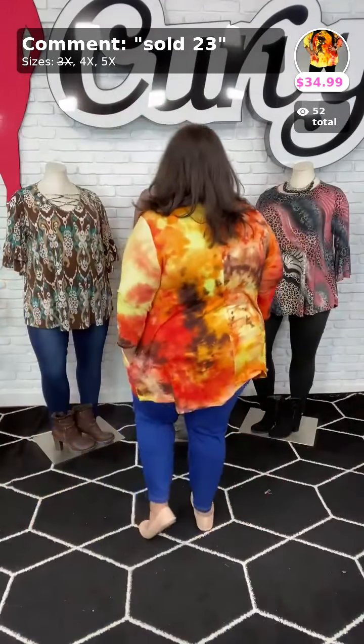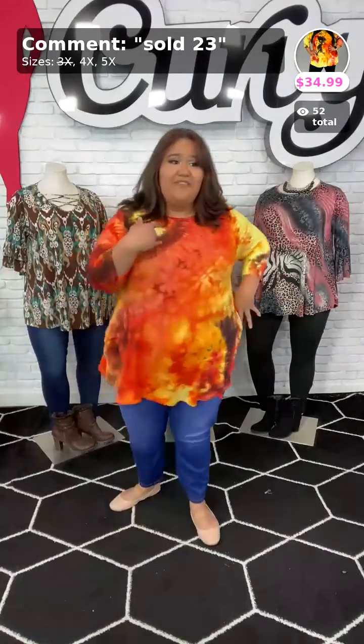Sold in the number 23, 34.99. 4 and 5X left, ladies. That's all we have. And it has pockets. I do not see a lot of tops with pockets, but hey, this is doing it for me.